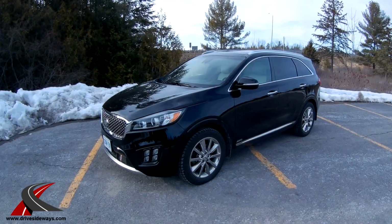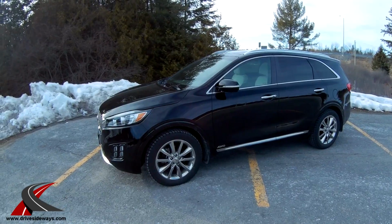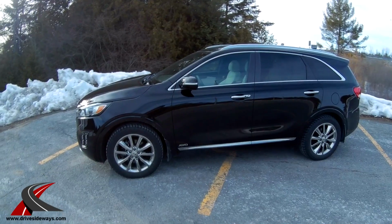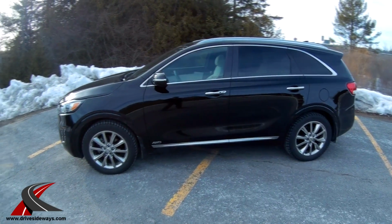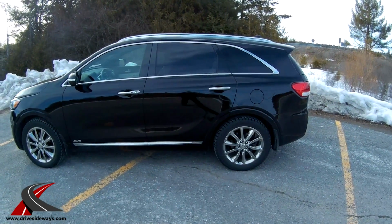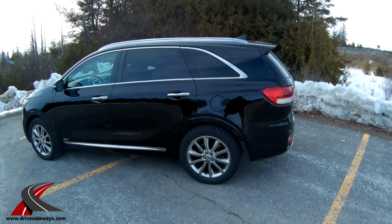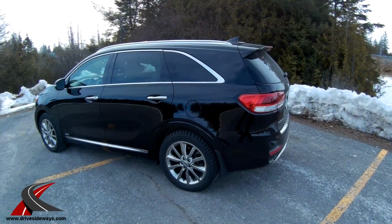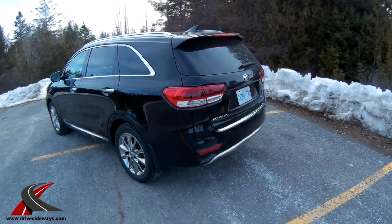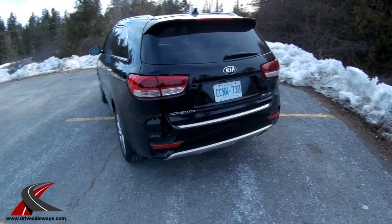The Sorento starts around 27,000 Canadian, and this one here is 48,000 plus fees and taxes. You're looking at mid-50s for this 7-seater crossover. All-wheel drive, of course. It does have a V6 engine, a 3.3 liter V6 with 290 horsepower and 252 foot-pounds of torque. It is a 6-speed automatic transmission, and as I said, a 7-seater as well.